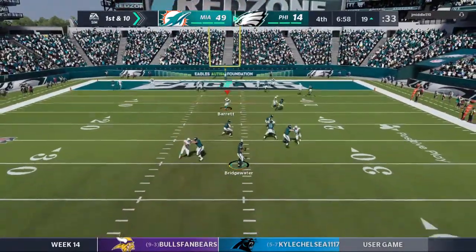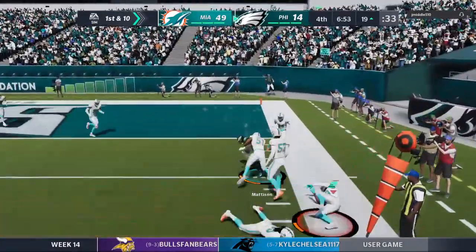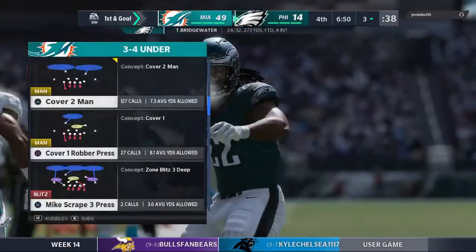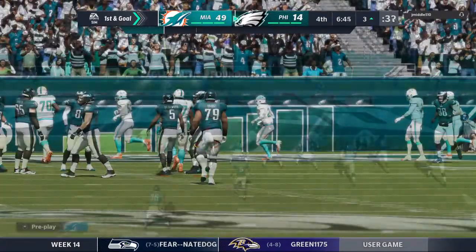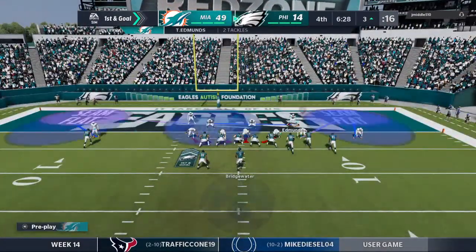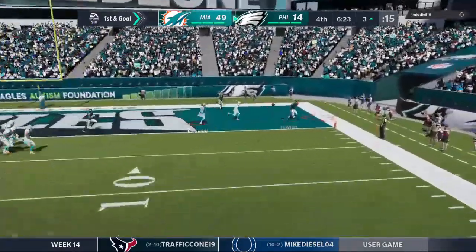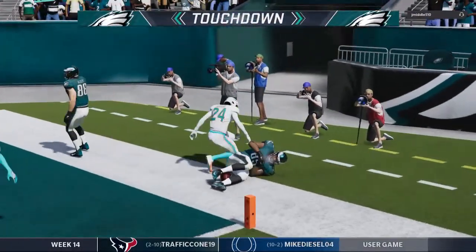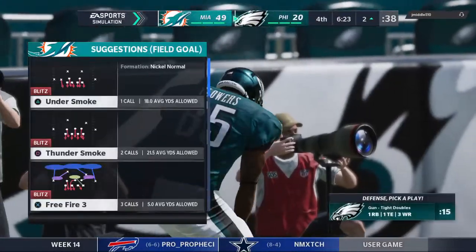Here's 1st and 10. Here's a throw that's taken in out of the backfield. And stopped a few yards shy of the goal line at the 3. Another nice gain, 16 yards there, and a first down again. Eagles first down. 1st and goal at the 3-yard line. Bridgewater again. Sliding out of the pocket. And that's going to be caught for an Eagles touchdown. From 3 yards out. And the Eagles are able to cash it in for 6.